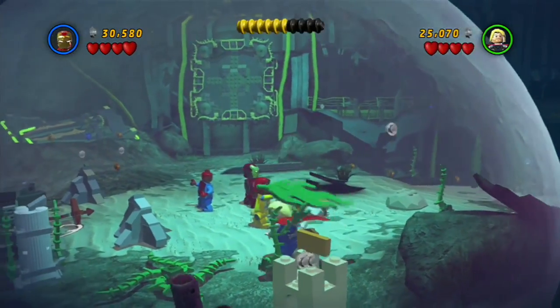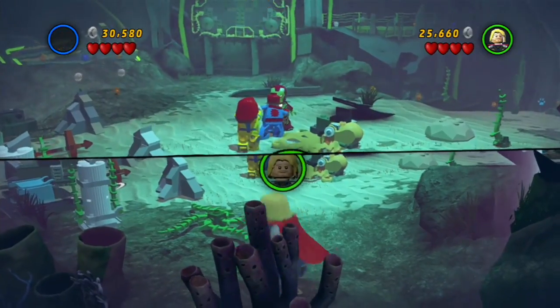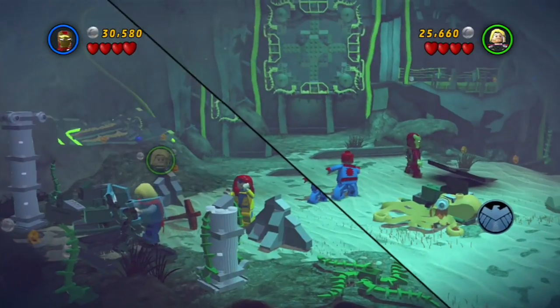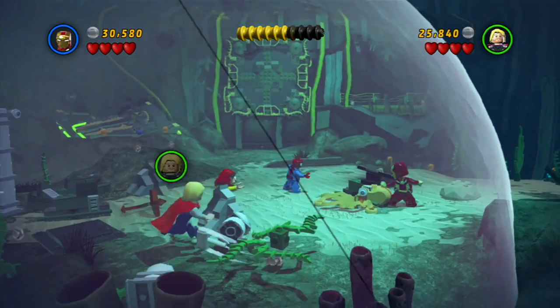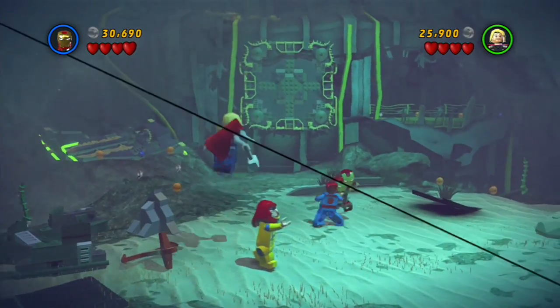Now this is a little bit tricky if you're playing two-player, because you can only go where Jean Grey goes, and she doesn't automatically follow you. So it took us a couple of minutes to work out what we actually had to do here. And I haven't cut this bit, so you probably want to see all of our ruminations as we work out where we need to go.